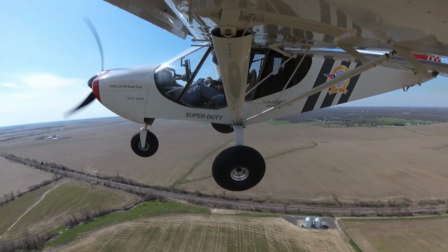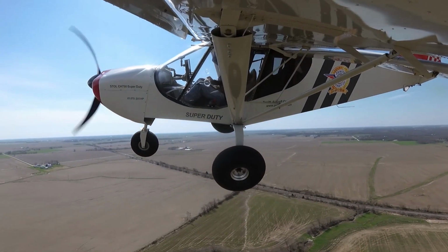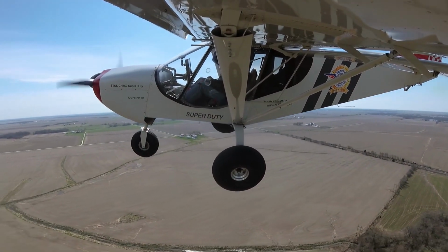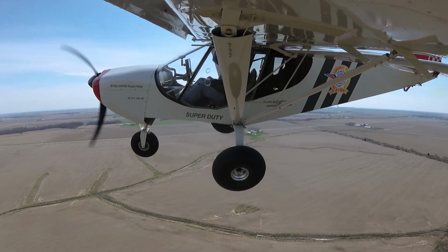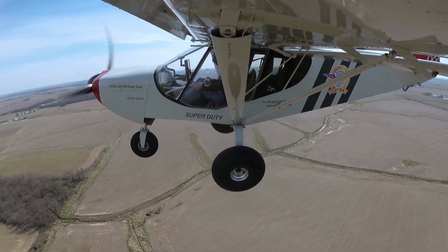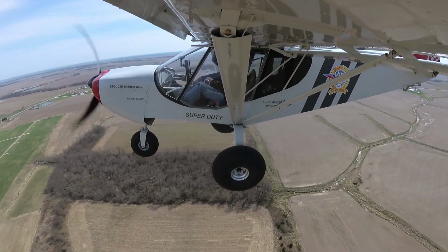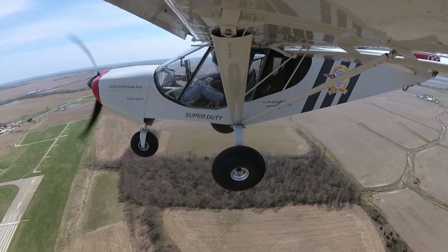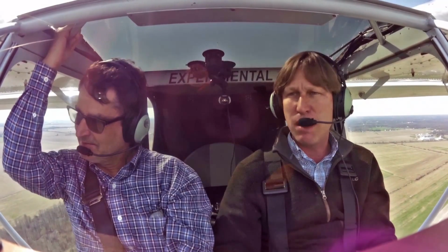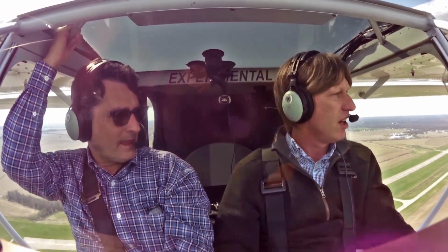So we'll loop around quickly again. And we're getting quite a few customers flying their STOL aircraft in the different events throughout the U.S., which is nice to see. I was watching the Texas STOL competition, and we had a customer in a 750 from Oklahoma, a very low time pilot. He did an excellent job. He was not trying to prove anything, and did excellent. I can't remember his name, but man, he did a really good job.